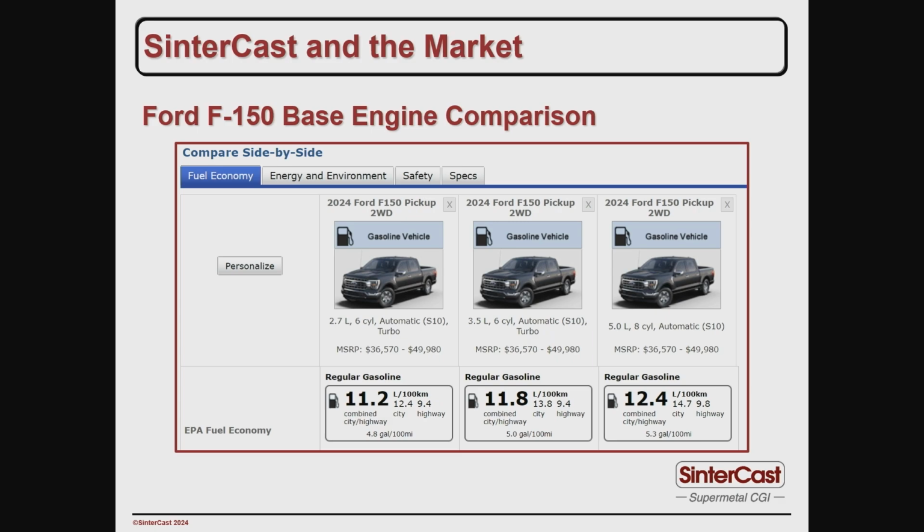So we are 0.6 liters per 100 kilometers more fuel efficient than the nearest available engine. And we make more than 300,000 of these engines every year. So that really compounds in the CO2 saving, and it means a saving of about 1.3 million tons of CO2 per year for this vehicle alone.